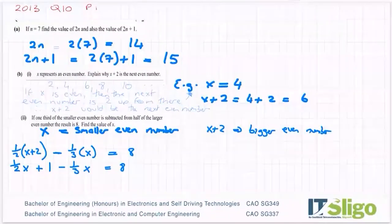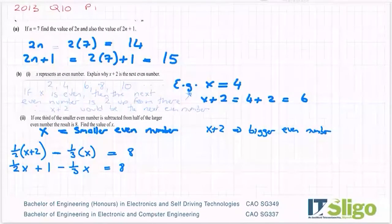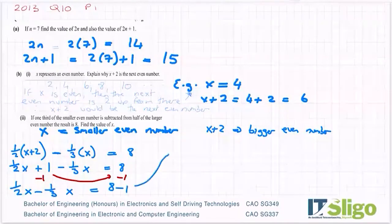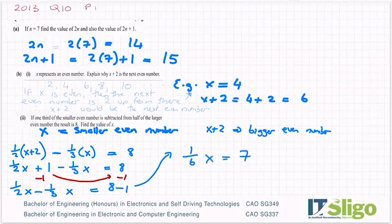And what would I tell you to do with any other one? I would say x's to one side, numbers to the other. So that plus 1 comes over the other side, or minus 1 from both sides, whichever way you look at it, so that I have a half x minus a third x being equal to 8 minus 1. On my calculator I'm doing a half minus a third, and I'm getting a sixth x being equal to 7.